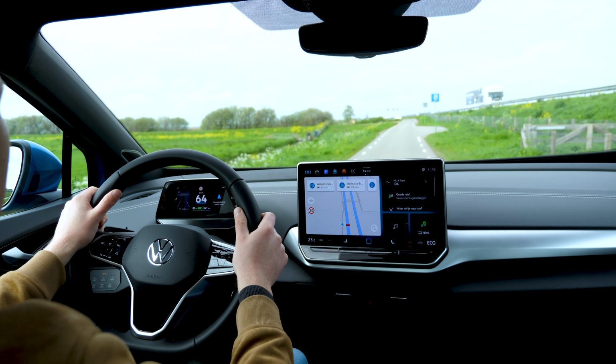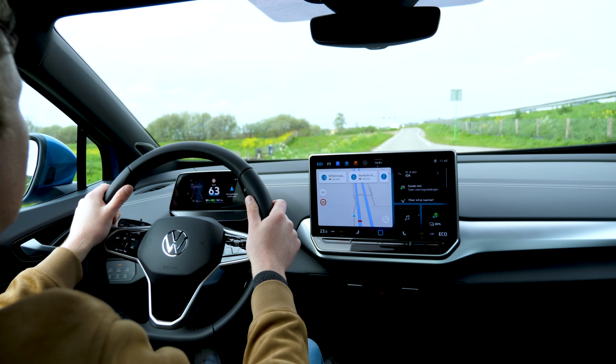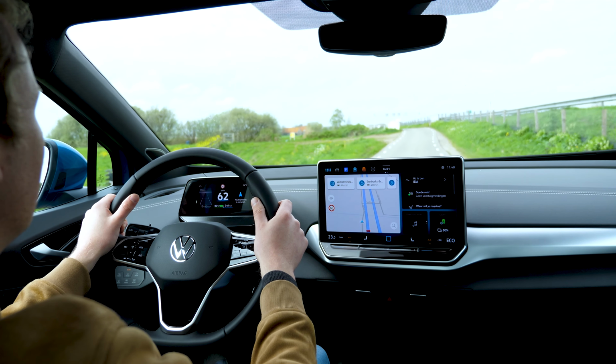Now the exterior design, like I said, really hasn't changed. You still get the same exterior design. You still get the same boot capacity of around 550 liters, which is still plenty. Backseat area is still very spacious as well, even for larger adults.